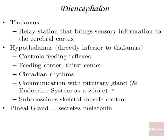The pineal gland is the final part of the diencephalon. It's actually in the posterior portion of this area. It's like a smaller pea. It's actually a similar looking structure, but it's not hanging from the brain. It's tucked in the back. This has to do with secreting melatonin, and melatonin is a neurotransmitter that actually puts you to sleep.